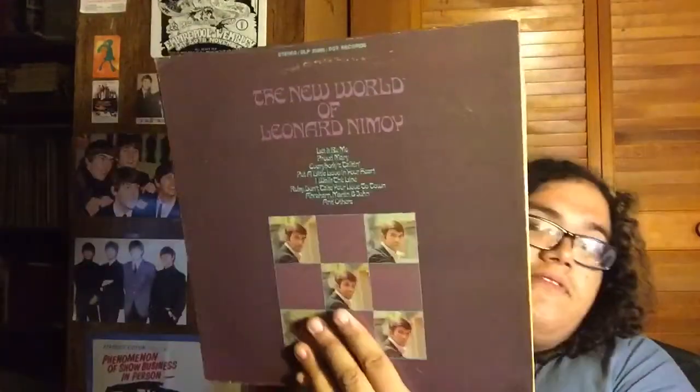This one is from the dollar bin as well. The New World of Leonard Nimoy. Of course, Spock from Star Trek. And the disc on it is beautiful, near mint. Really cool one to have, Leonard Nimoy.